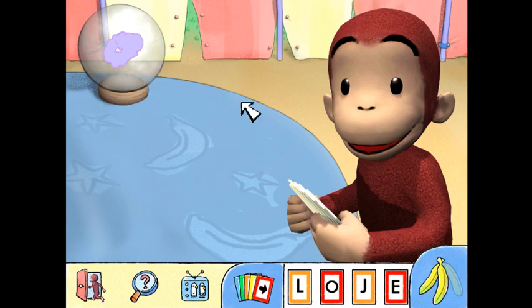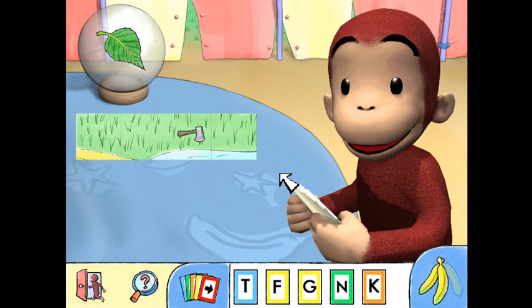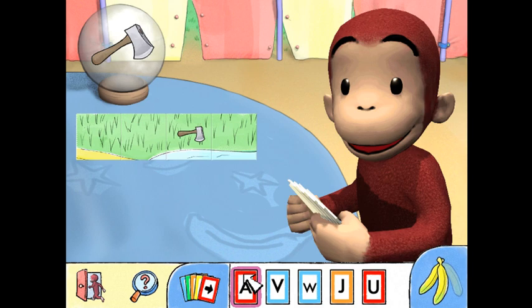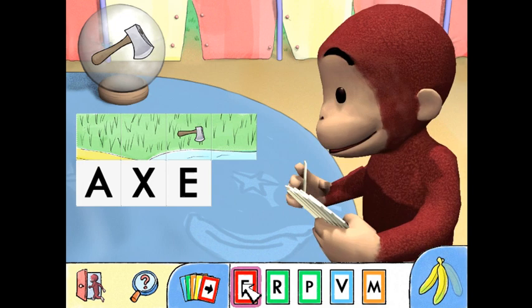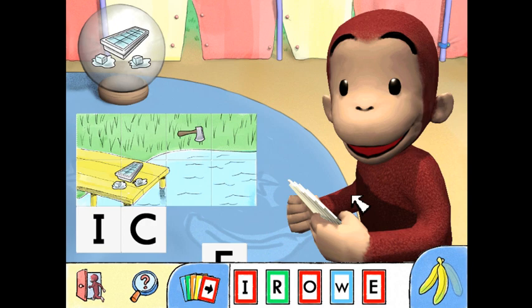What letter does this word start with? Leaf. That's right. Great. Two more to go. What letter does this word start with? Axe. That's right. Great. Excellent. Only one word left. What letter does this word start with? Ice. That's right.